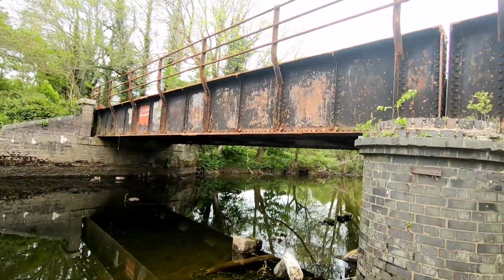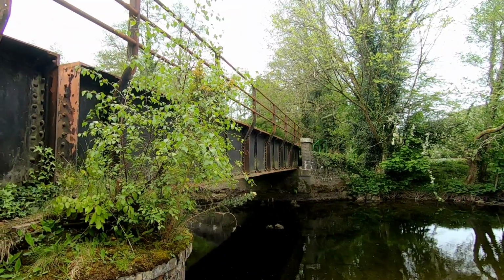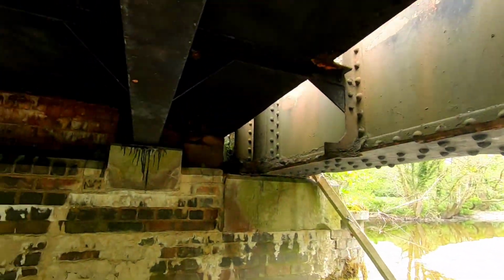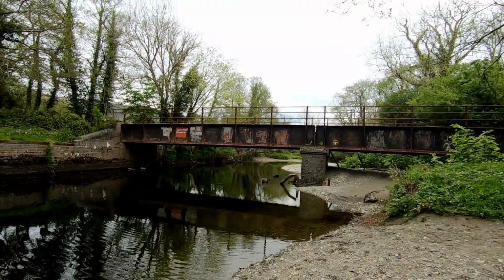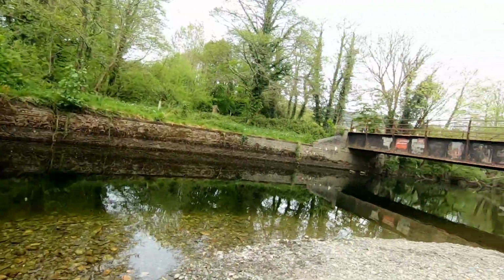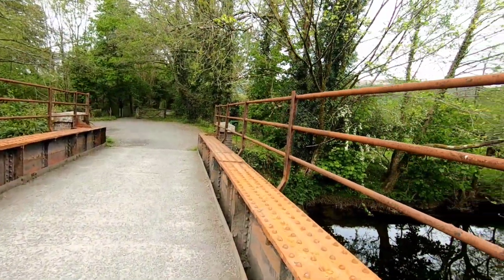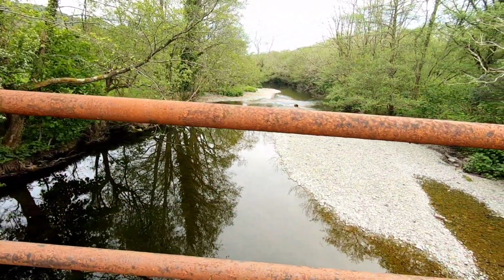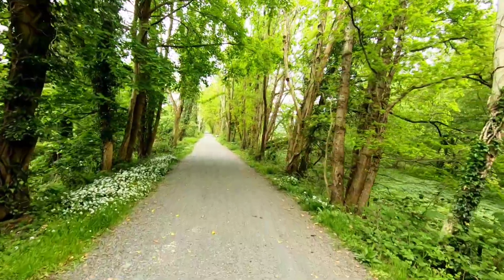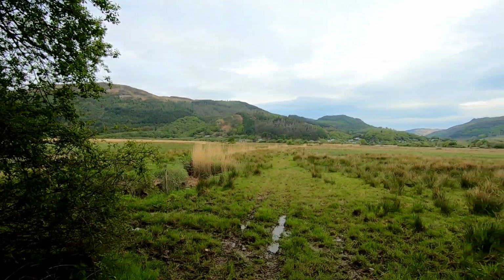Yeah, you've got to look at this bridge. So this is the River Mawddach. We're going to be following this all the way to Barmouth. So we'll see that river get a little bit wider. I think it's safe to say that due to tree coverage, this first section of the Mawddach Trail is not the most scenic in comparison to the other sections we'll see later on.